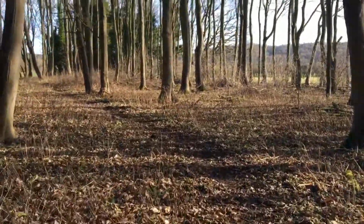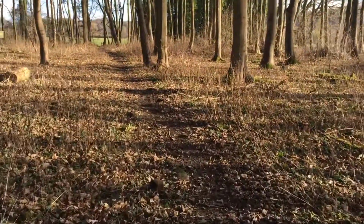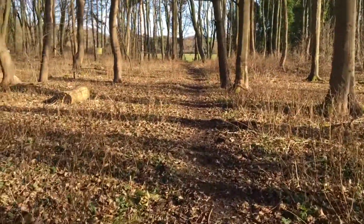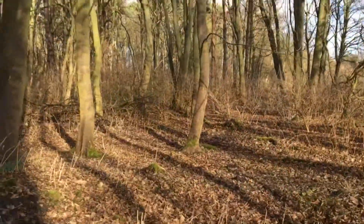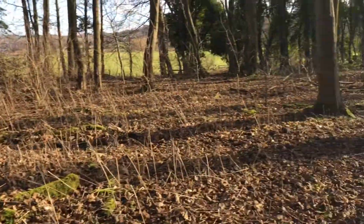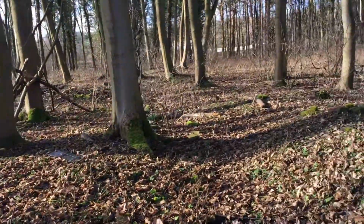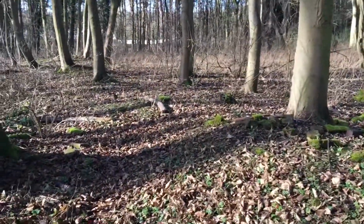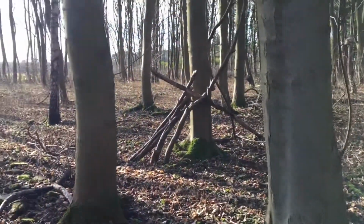Well, it looks fairly decent, but I think the other woods that I was looking at earlier were a lot better than this. The paths are wider. There's no really discernible footpath through this section of woods, and it's just littered with all sorts of debris everywhere, so underfoot would be really difficult.